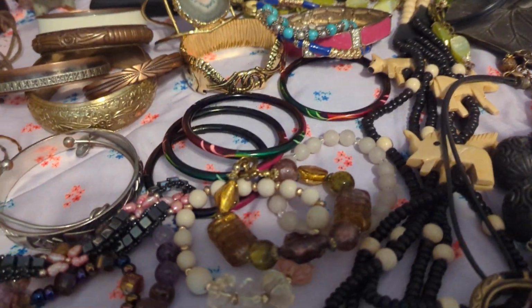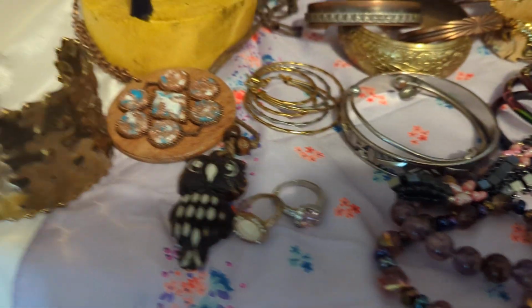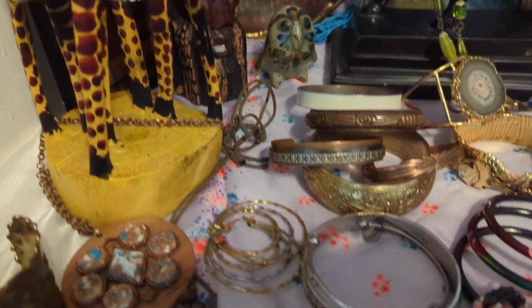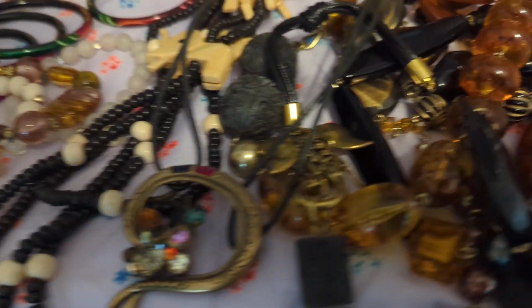Okay, guys, so now I'm just going to do like a brief overview of some of the jewelry I got. So some of this I did get at the thrift store, and some of it I got from some people I get jewelry from online. So yeah, there's a lot of it. So I'm going to try to go fast.